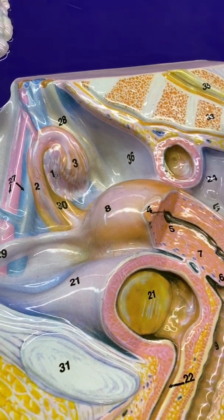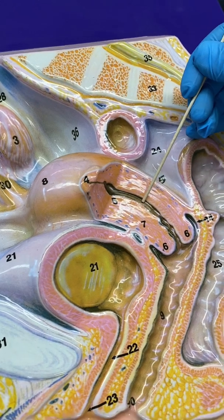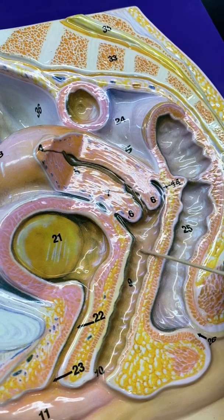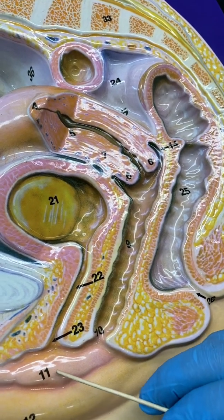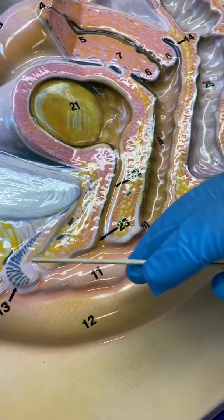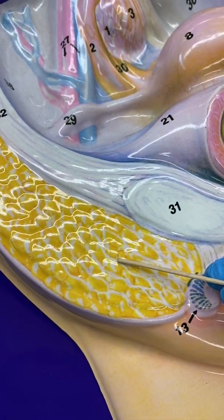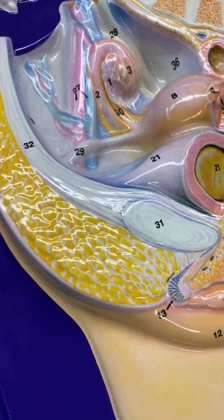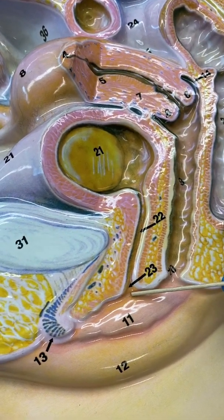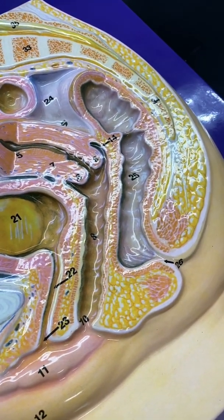This is your uterus, perimetrium, myometrium, endometrium, cervix, vagina, labia minora, labia majora, clitoris, mons pubis, the fat in front, urinary bladder, urethra. In the posterior view, you also have the rectum and then the anus.